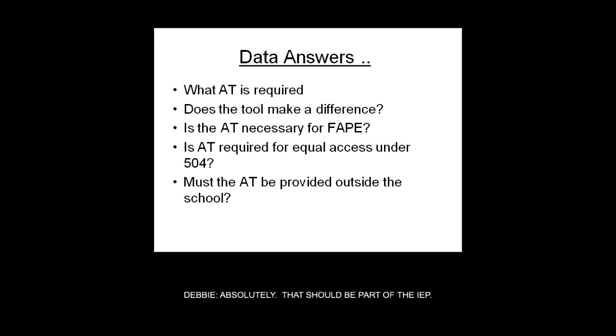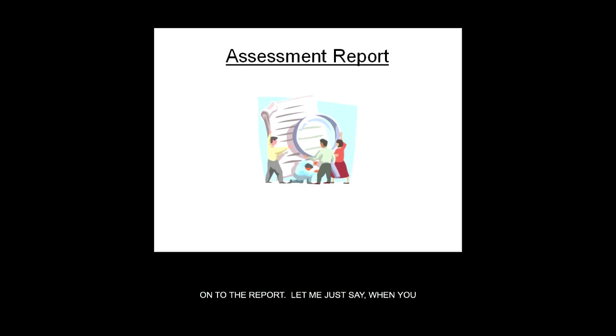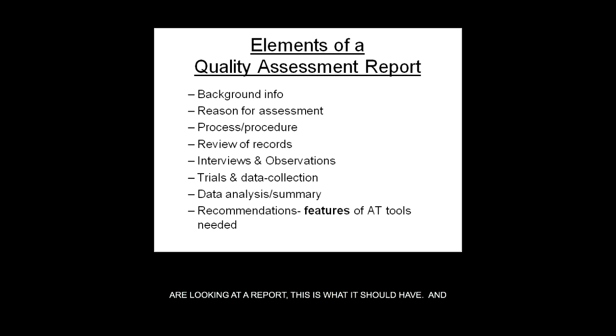And must the AT be provided outside the school if the student needs to use it to do homework, to communicate, to continue to work on their IEP goals? And that would be written into the IEP. Absolutely. Exactly. That should all be part of the IEP. Okay. On to the report.